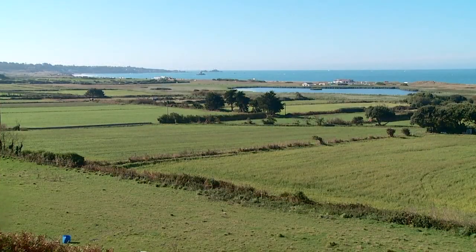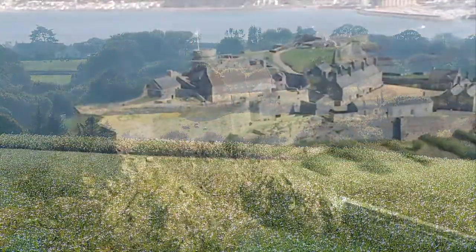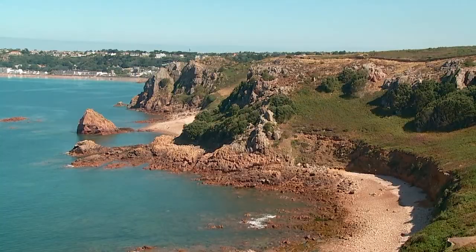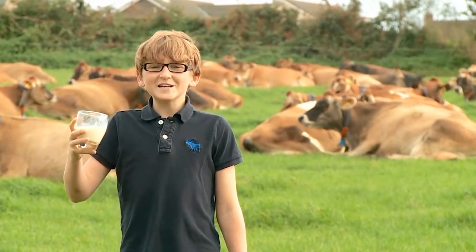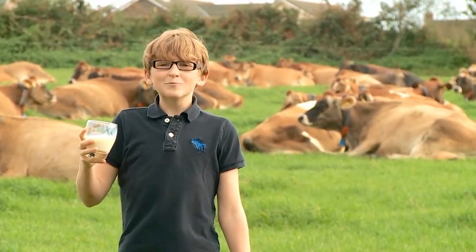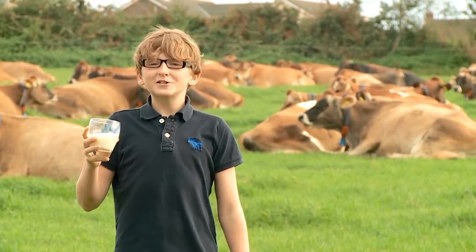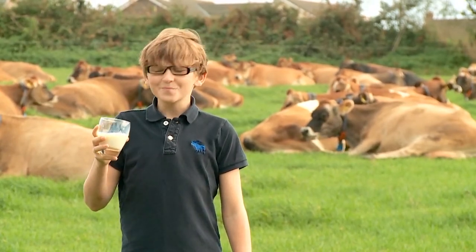Jersey. It's an island in the English Channel and 13 miles off the coast of France. There's loads of history, and it's famous for its beaches, great weather, and Jersey milk. My name is Morgan, and this is Daisy, and we're on a mission to find out why Jersey milk tastes so good and how it gets from cow to carton.